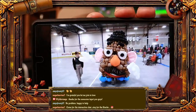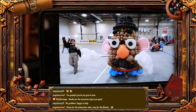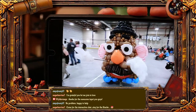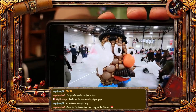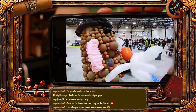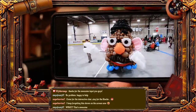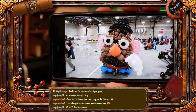That's made out of balloons. Made out of balloons because he's a balloon artist. He specializes in balloon decor and costumes. And that is not Mr. Potato Head. That's a facsimile. Mr. Potato Head is a trademark of the copyright. This is Mr. Yam Head. Mr. Yam Head is what this is. We found a yam that was just the right shape to do it.